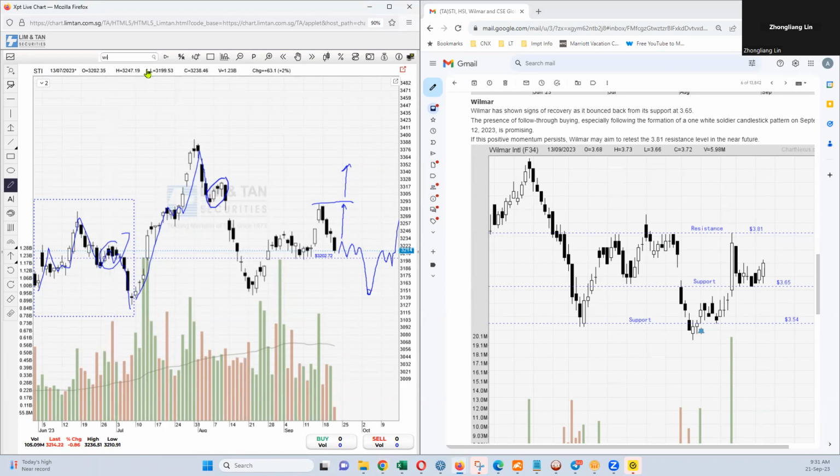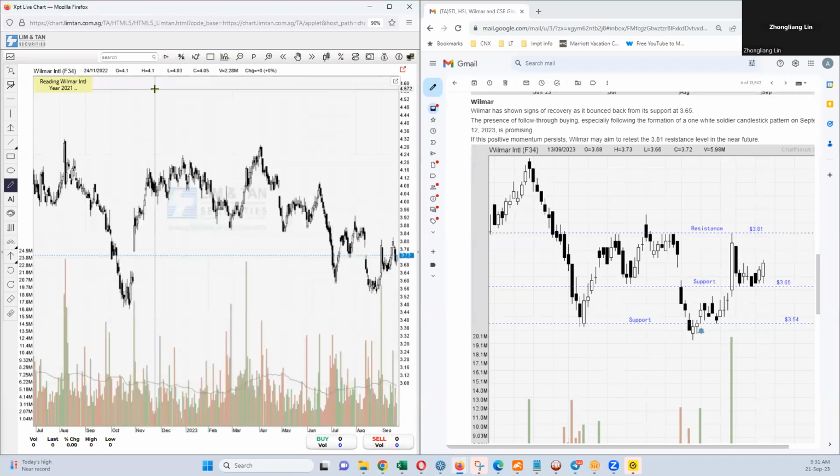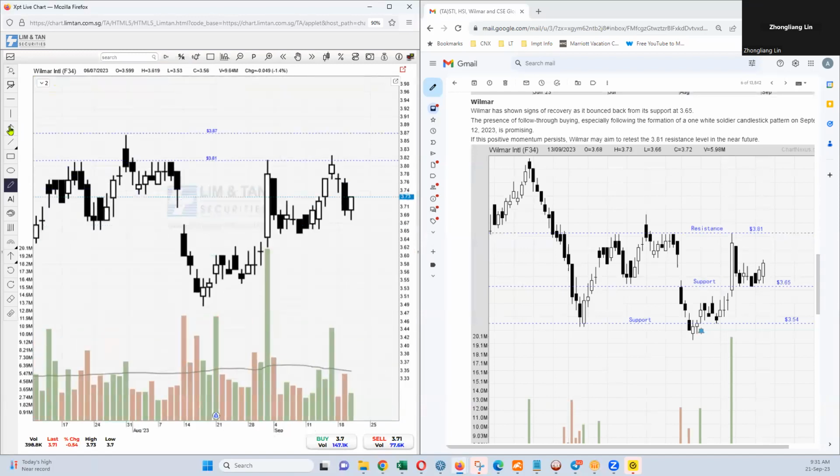And what we see in Wilmar is, congratulations if you have traded Wilmar, because it actually went up to test my anticipated level before it pulled back. So it follows STI going down lower. What is going to happen to Wilmar going forward? Well, I will be monitoring this uptrend line very closely.